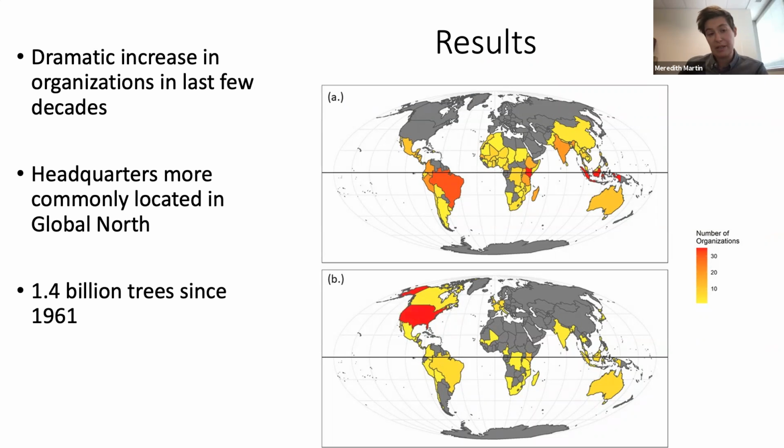And so one was simply that there had in fact been a real dramatic increase in the number of organizations dedicated to planting trees in the last few decades. And this makes a lot of sense, right? There's been this increased interest in reforestation and restoration. And so it makes sense that these organizations have sprung up to respond to that interest.